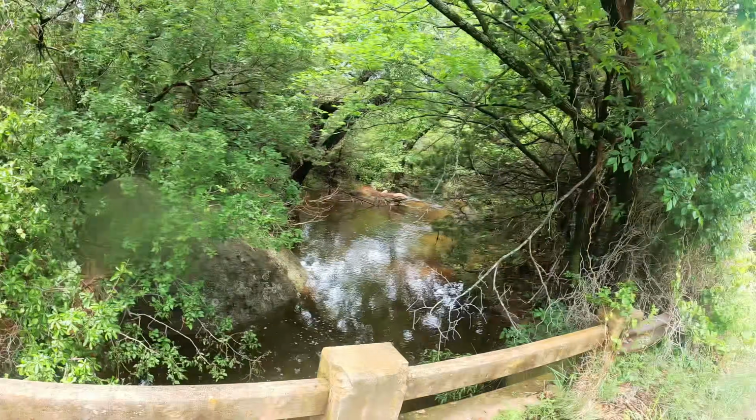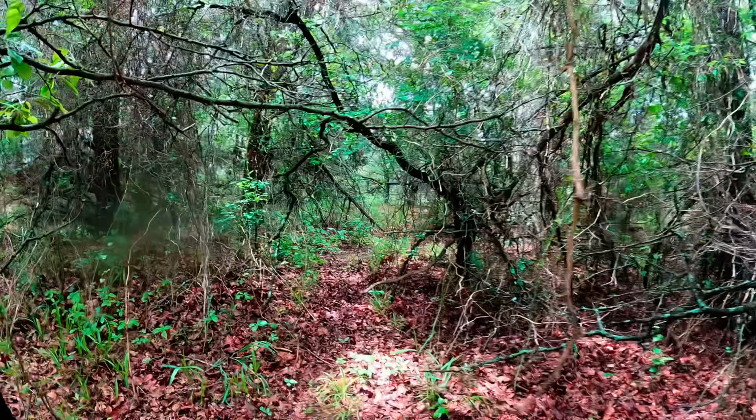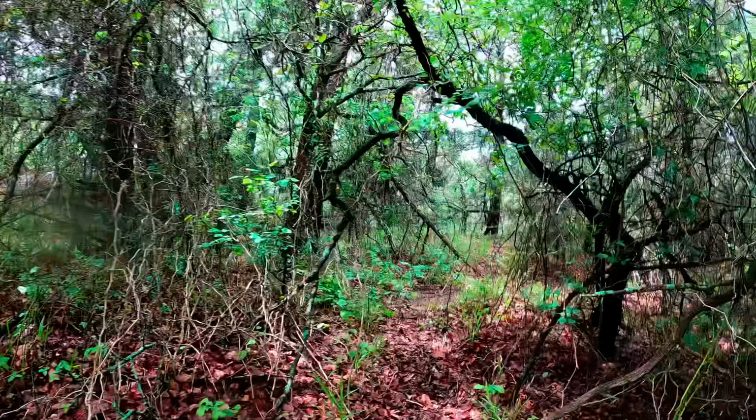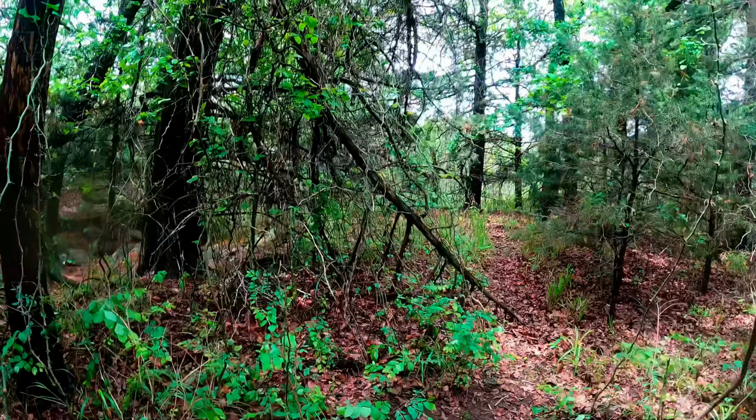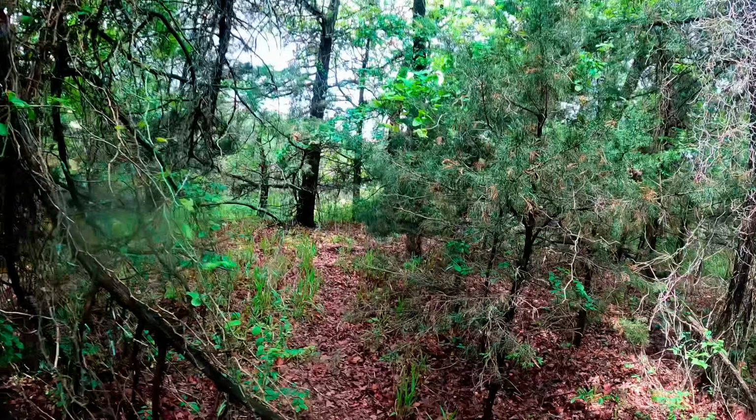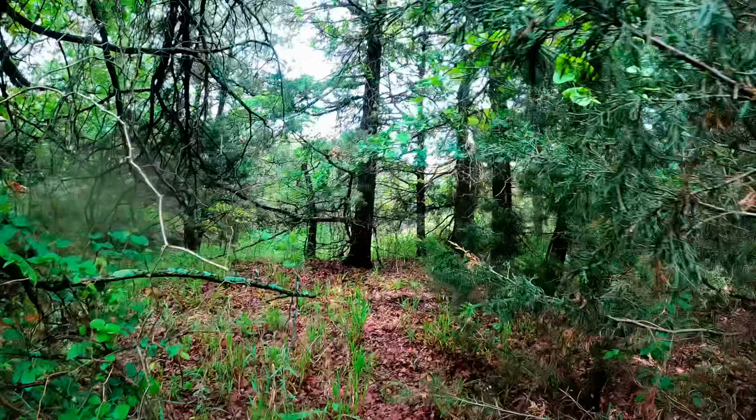So I'm going around it. Don't want to try to cross it. Try not to get wet. All right, found a nice little game trail that cuts through here. Once again, there's game trails to get to all these spots that I go to.